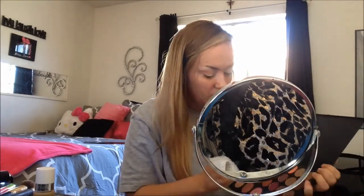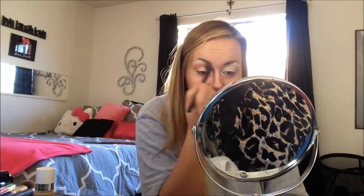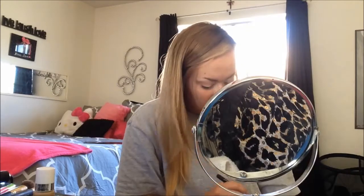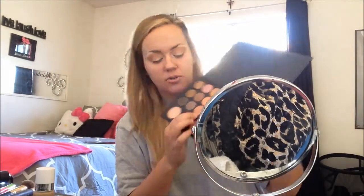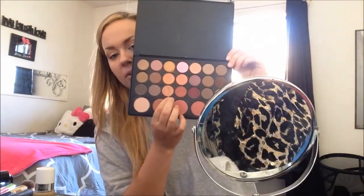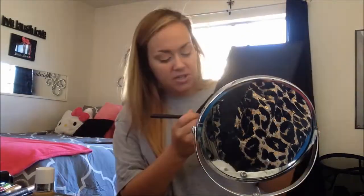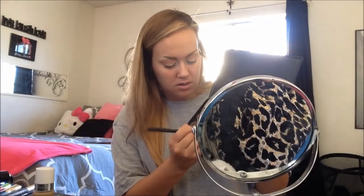So yeah, I'm just using windshield wiper motions and going back and forth. Just get that color in there. I'm wondering if my hair looks different. I did it ombre. Next color I'm going to grab is this color right below it, and it's a little bit more of a coppery orange. I'm just going to place that on my inner corner of my eye and go halfway onto my lid.